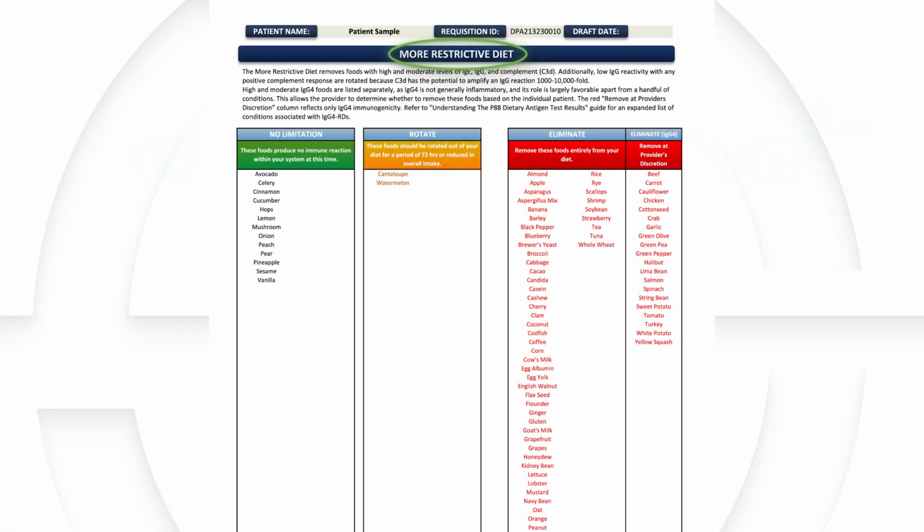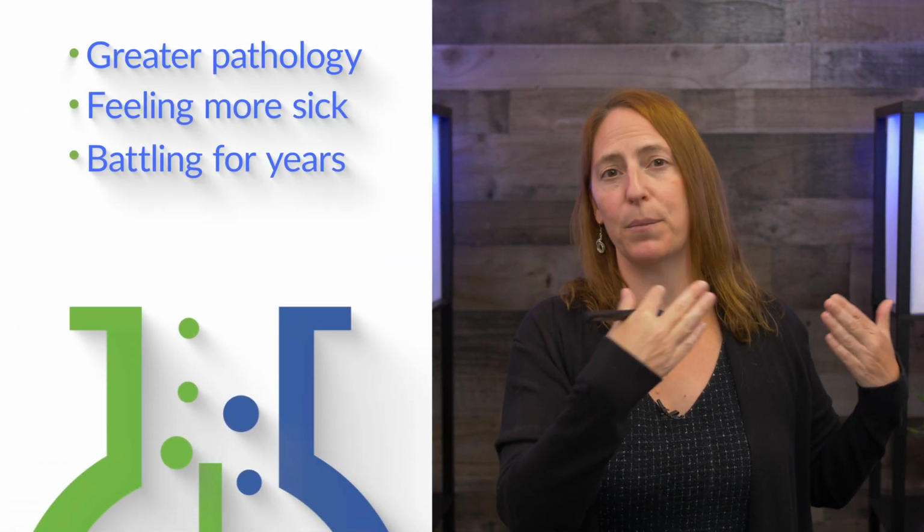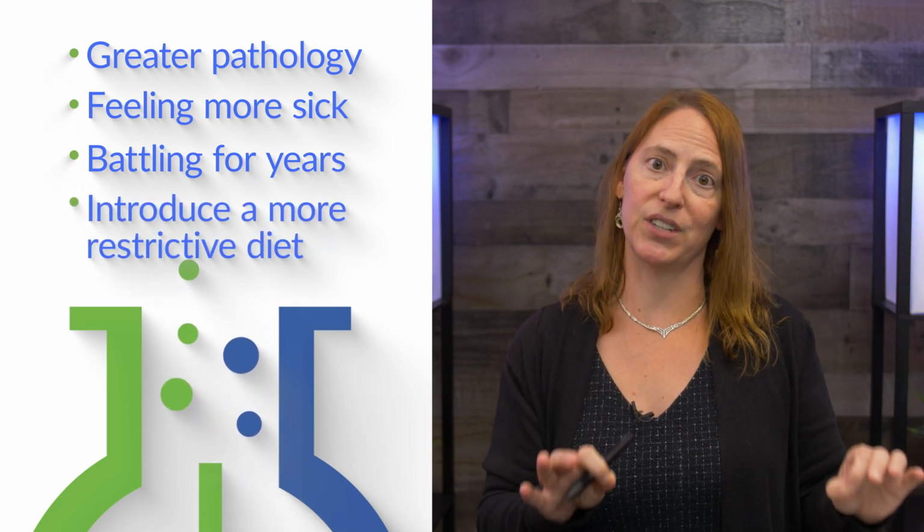The next diet is the more restrictive diet, and as you can guess from the name, more foods are taken out. Here, instead of eliminating just the high levels of reactivity, we take out both the moderates and the high. Now, how would you choose between these diets? There's a couple of ways. First, you might choose clinically. If somebody has a greater pathology, if they're feeling more sick, if they have been battling something for years and years, this is going to be a time when we jump in with a more restrictive diet to shut down inflammation as drastically and as quickly as possible.